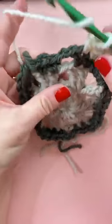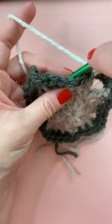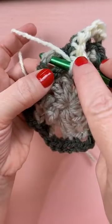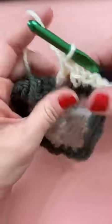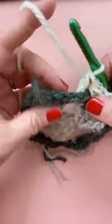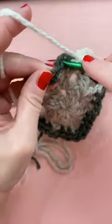Okay, so we're just going to double crochet. We're going to work behind this round, which is the green. So go behind and then just go into, hopefully you can see that okay, that chain space from round 2. And then just complete the double crochet like that. So you worked behind the green. Well, let's do it again. And then you're going to do a single crochet in each of the next 3 stitches.